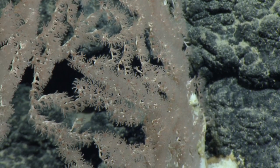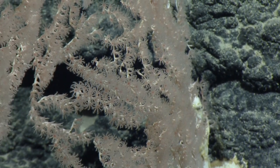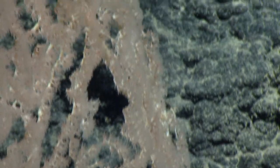That's awesome. Could you pan up a little bit too? I want to see if I can't. The branching's really dense at the bottom. It looks like it's really dense at the top, too.